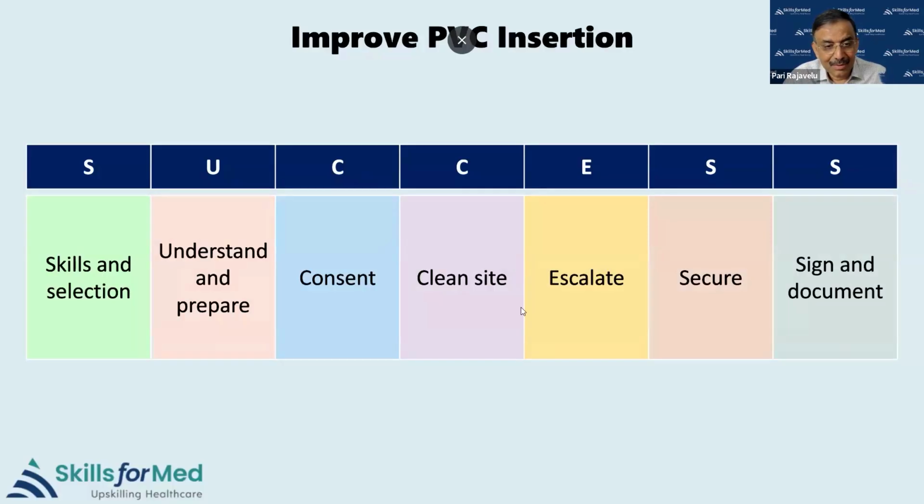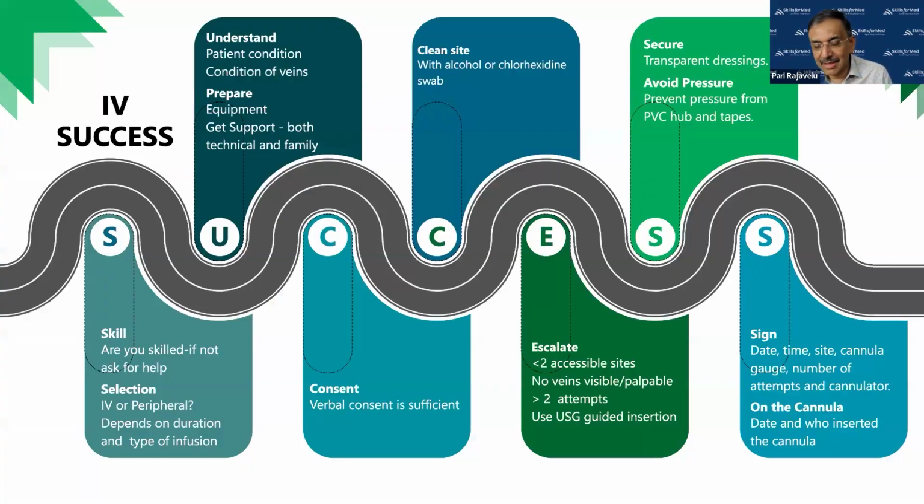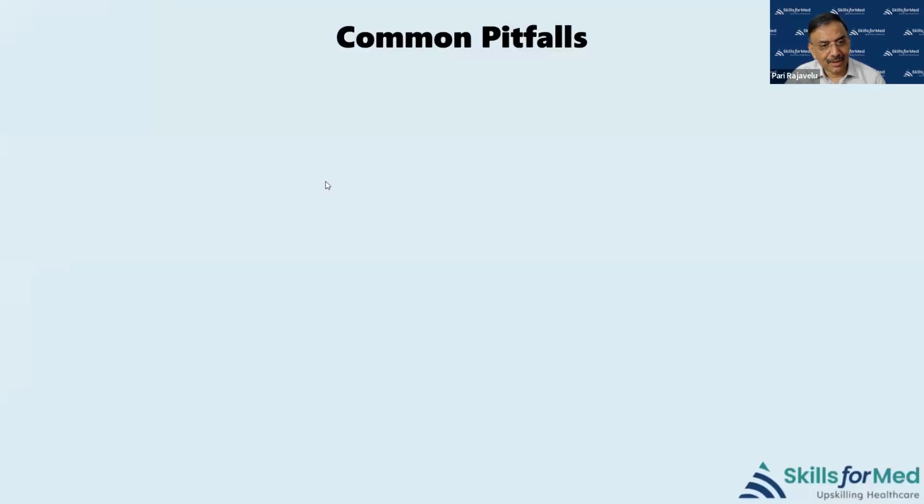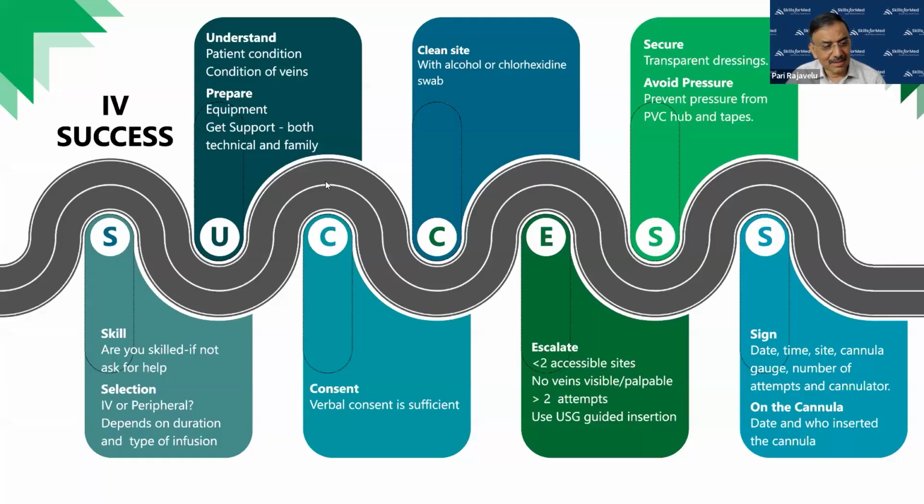So there's a lot of information in this slide. Stella, can you just put your pointer on the S so that people can focus on that?